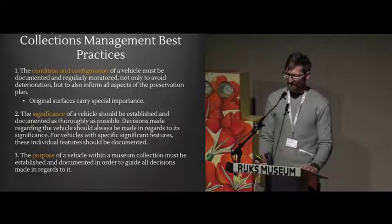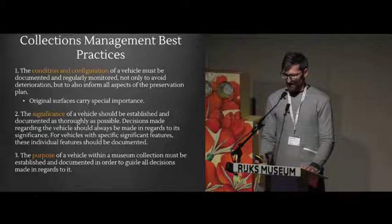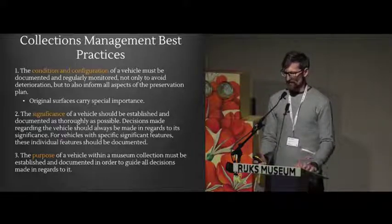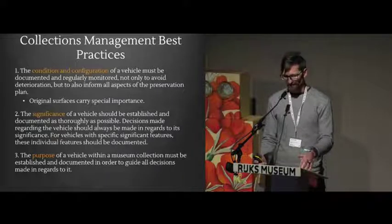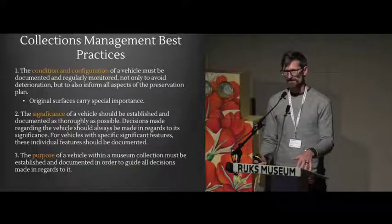Everything in my toolkit relates back to the interplay between these 3 key information points. In addition, every decision regarding a historically important vehicle must assess if the treatment will destroy an original surface and irreparably change the meaning of the vehicle as an artifact.